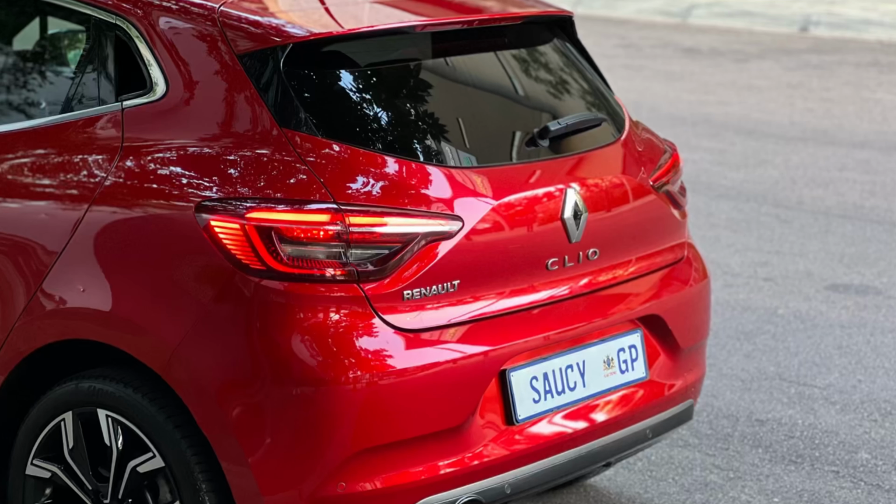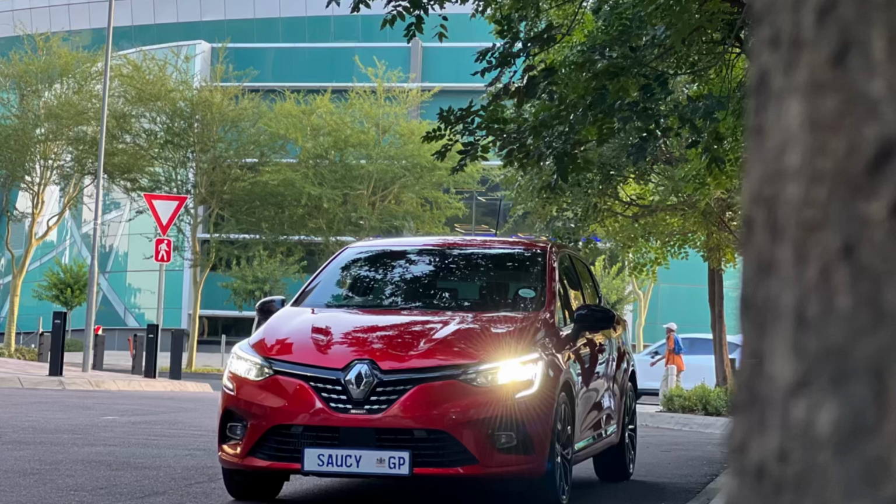Today you're joining me inside a French car. We are inside the Renault Clio V. So the V stands for the 5th generation, right?